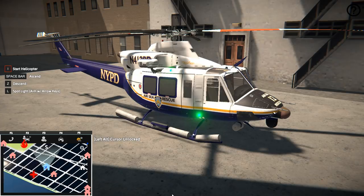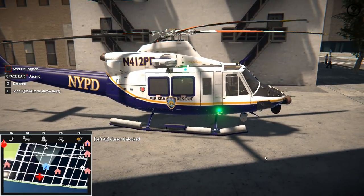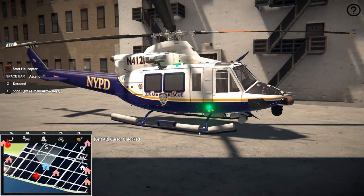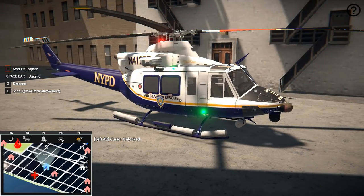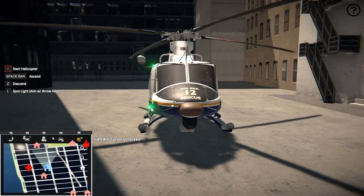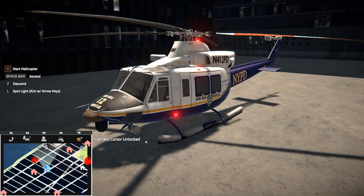Today, we'll be taking a look at another NYPD helicopter that has been updated and added into the game. This is the Bell 412. As you can see here, it's the NYPD Air, Sea, and Rescue Unit, which is pretty cool. So they use this thing for rescuing people out in the water. They normally have divers on board, and they can let the divers out and lower them down by the hoist. You also got the forward-looking infrared plus the spotlight down there, which is pretty cool. All the navigation lights looking very, very nice.